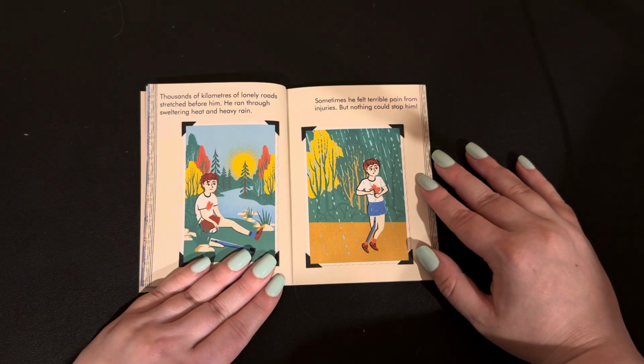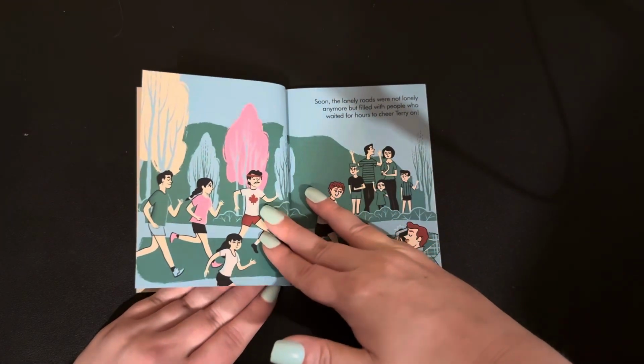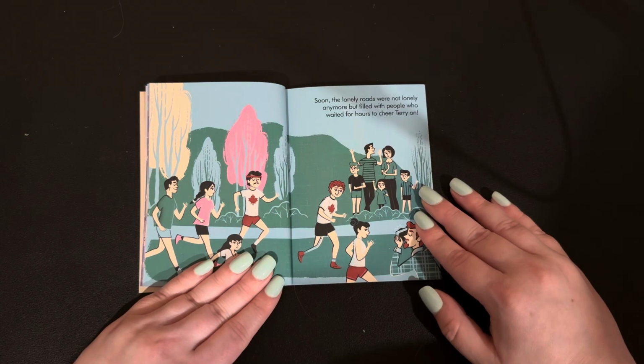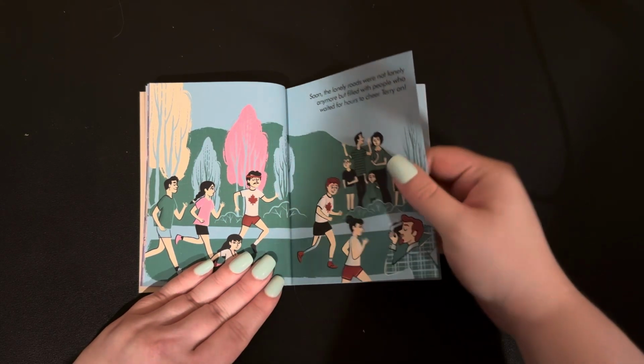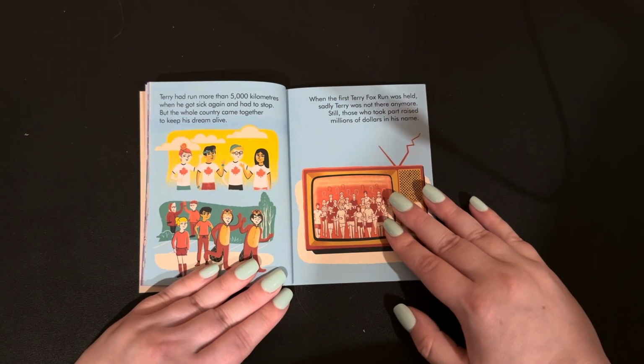Thousands of kilometers of lonely roads stretched before him. He ran through sweltering heat and heavy rain. Sometimes he felt terrible pain from injuries, but nothing could stop him. Soon, the lonely roads were not lonely anymore, but filled with people who waited for hours to cheer Terry on. Terry had run more than 5,000 kilometers when he got sick again and had to stop. But the whole country came together to keep his dream alive.